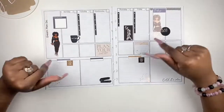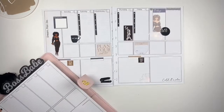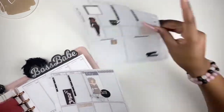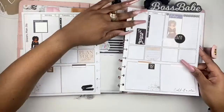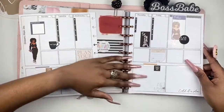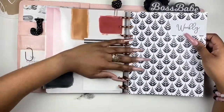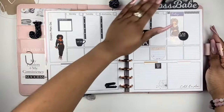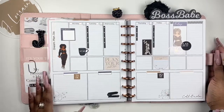This came out great, so let's pop this back in my planner. And there we are. We are all set for the week of January 3rd.